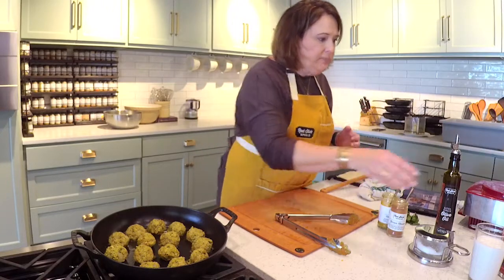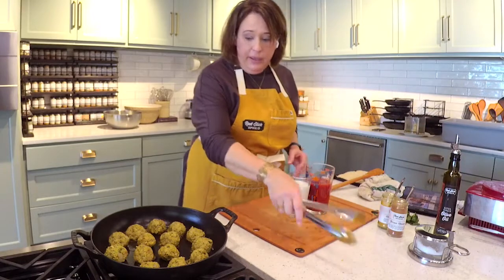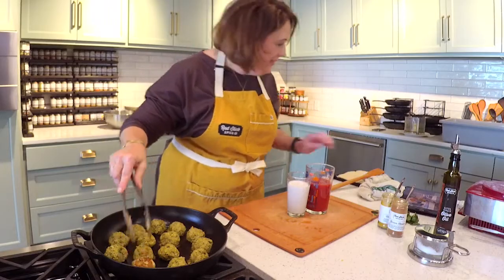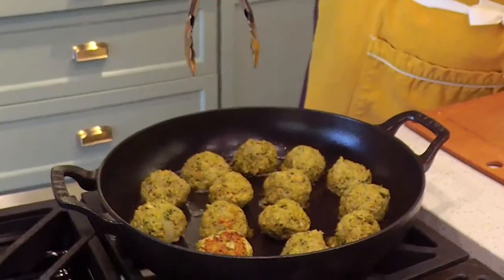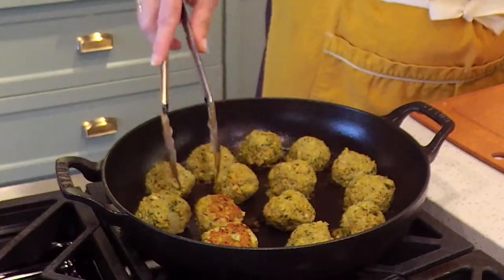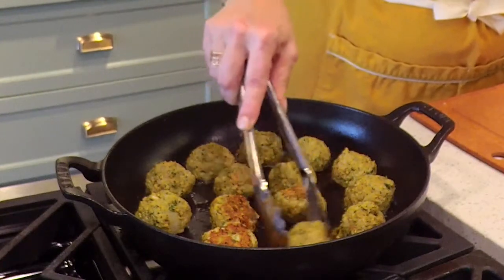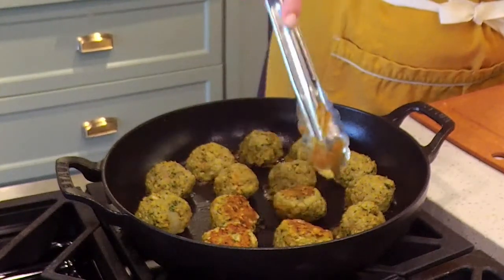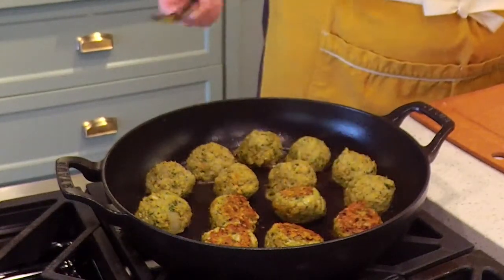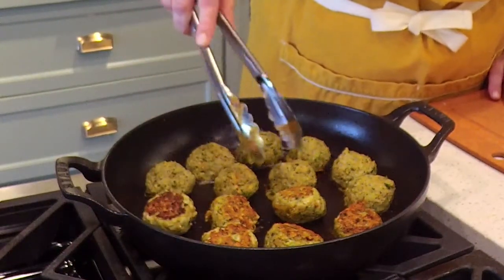So after the meatballs brown a bit, let's just take a peek. Yep, yep, yep. Come on now. That you need to look at. All right. So I'm going to give them a little jiggle just to make sure they're not stuck. I've got beautiful browning. I'm going to turn them. I want them to continue to brown, but the completion of the cooking, look at that one. That's my hero meatball right there. The completion of my cooking happens in the sauce.